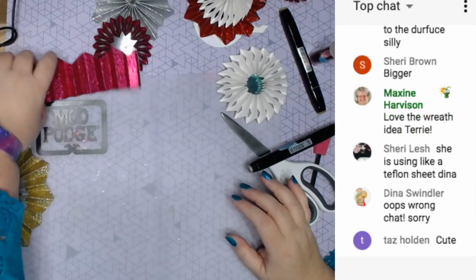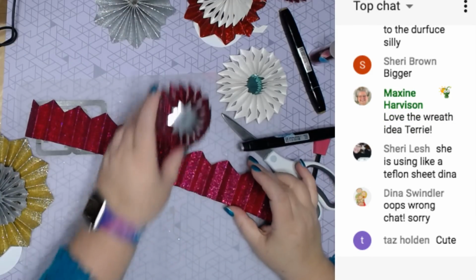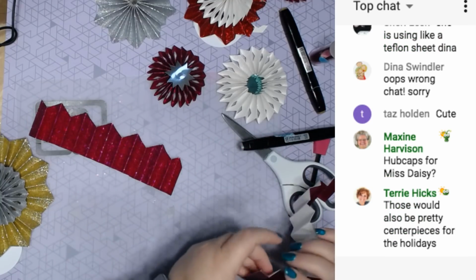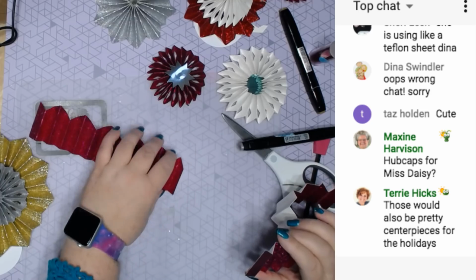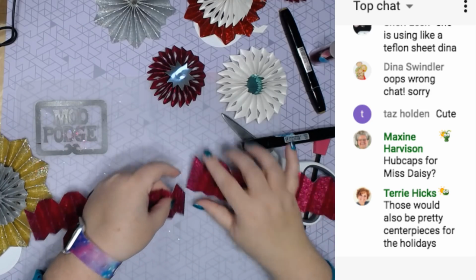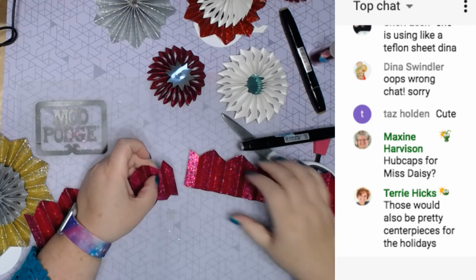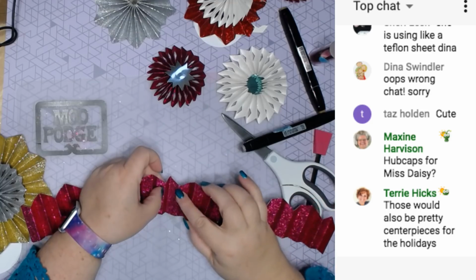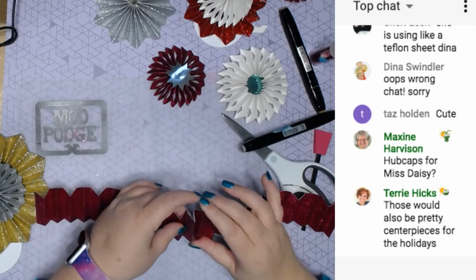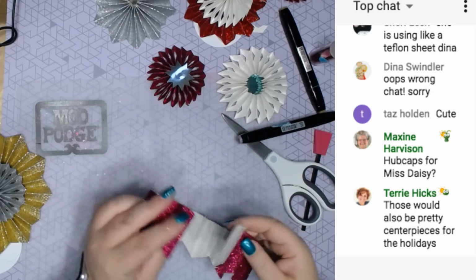Okay, do you want me to make the big pink one so we can see what it looks like tone on tone? So we're going to glue this. Oh, is that? Yep, it's all good. So we don't have to fold this one. This won't take long.